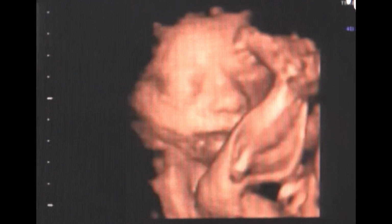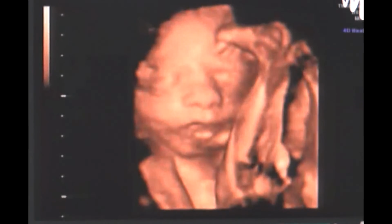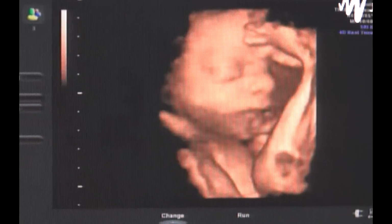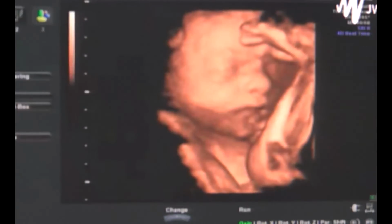Let me do one more. I see her calf bone. Let's see. Is that a bone? Yeah. She's like, look at my foot. Yeah, she's comfortable.